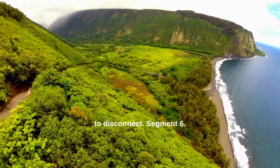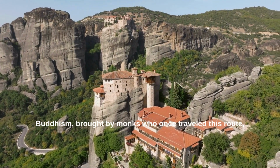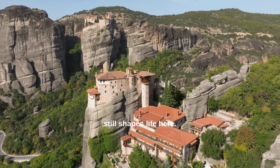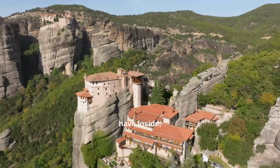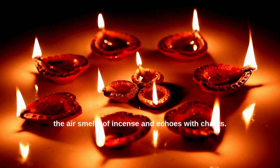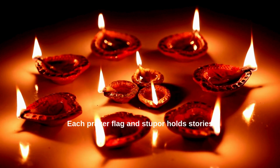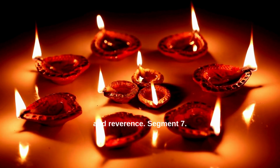Spirituality and sacred sites. Buddhism, brought by monks who once traveled this route, still shapes life here. Monasteries, both ancient and modest, dot the landscape. Inside, the air smells of incense and echoes with chants. Each prayer flag and stupa holds stories of resilience, remembrance, and reverence.